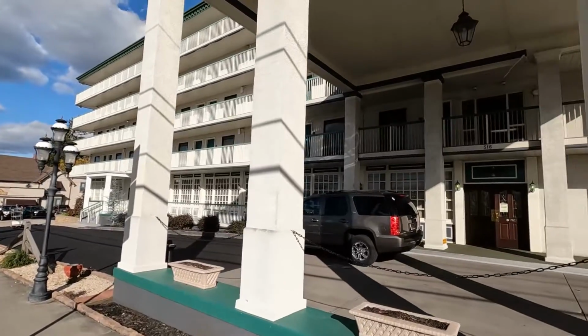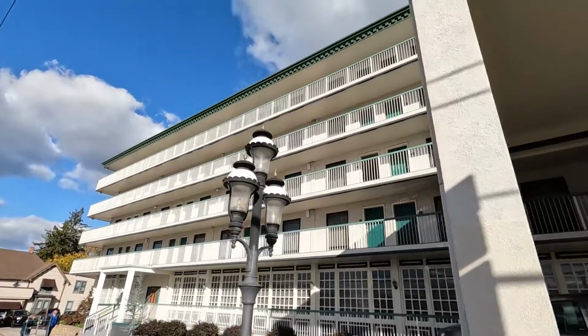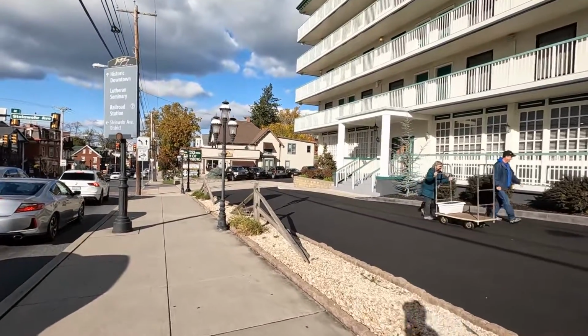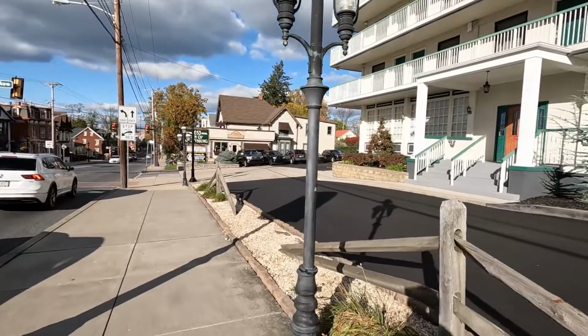It has this nice little overhang so you can drive your car up and not get rained on, which we had during our last trip. These are the main rooms, and the annex is actually in the back, which I will show you a little later.